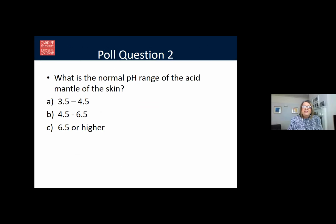So we're going to launch the next poll now to ask you, what is the normal pH range of the acid mantle of the skin?